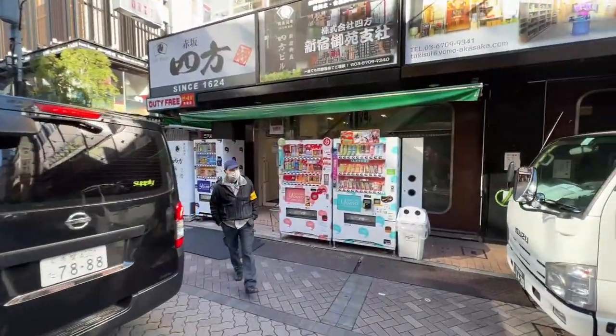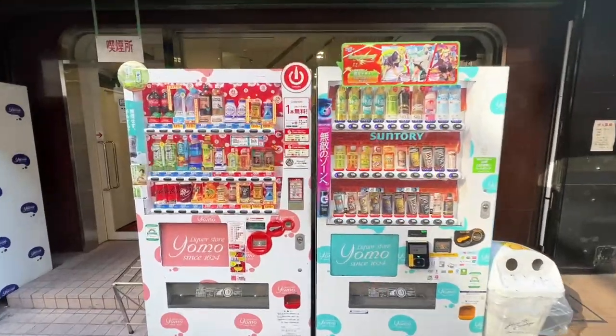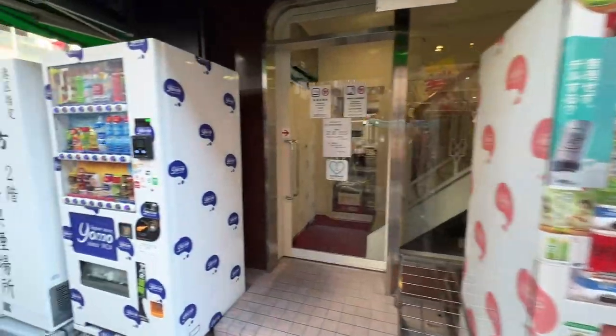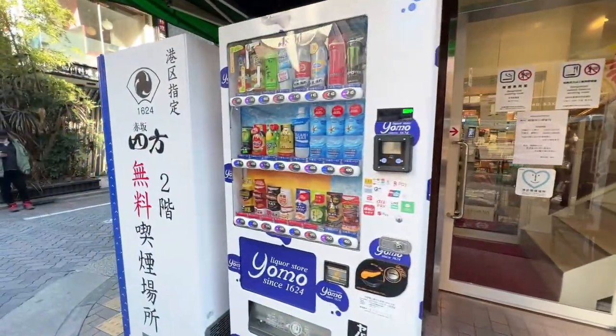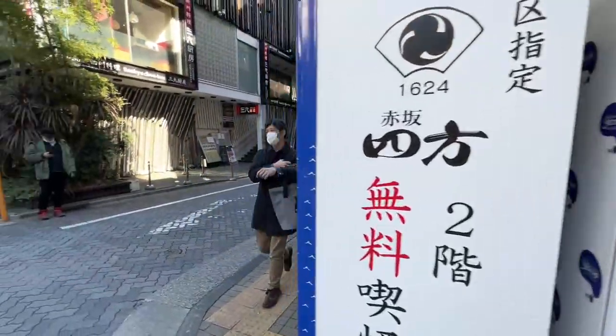Oh, gotta check out the vending machine. See if we can find that Korean soup again. Don't see it though. If I find it, I'm drinking it. It'd be nice to warm up. Nope, nothing.